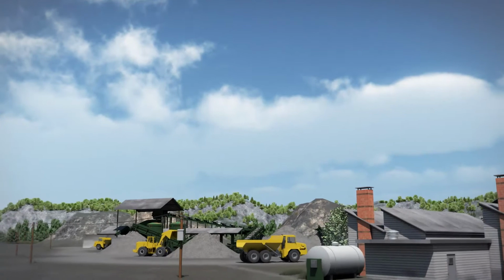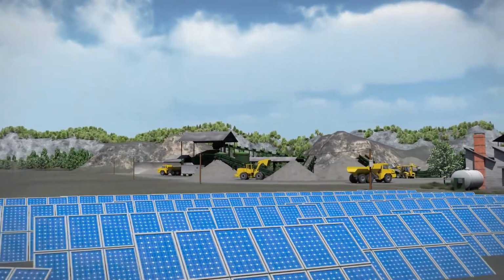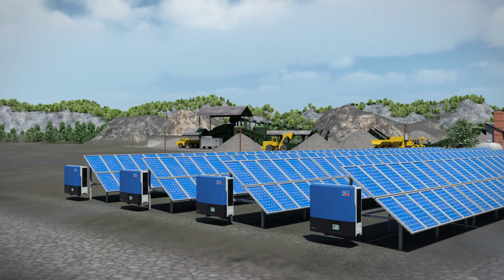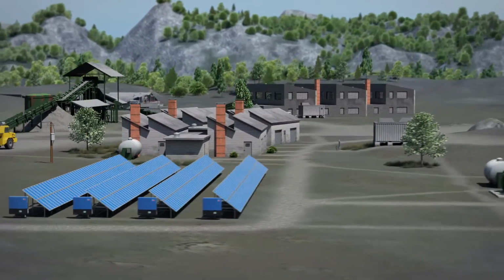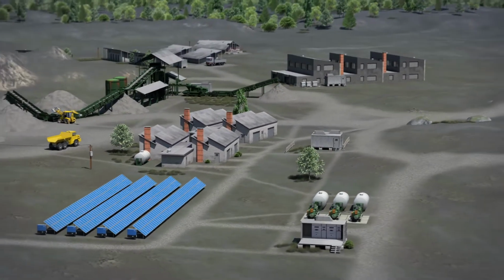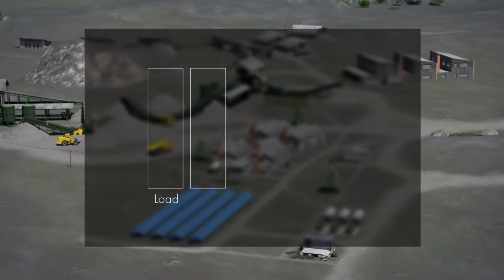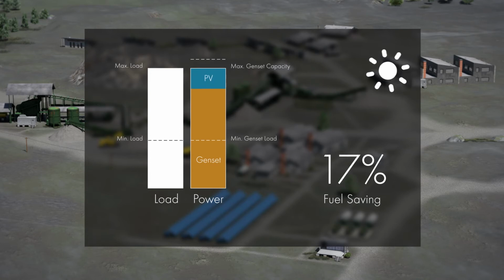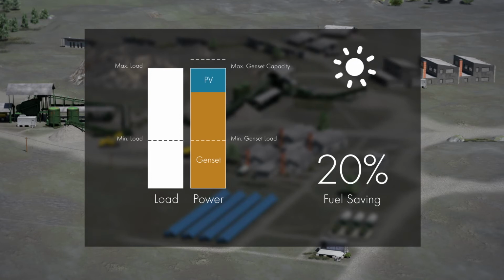In a photovoltaic system, PV modules turn sunlight into direct current. This direct current is transformed into grid-compliant alternating current by the photovoltaic inverters. Because of the fluctuating availability of solar irradiation, the proportion of photovoltaic power that can be fed into a diesel grid, called PV penetration, is typically limited to 20%.